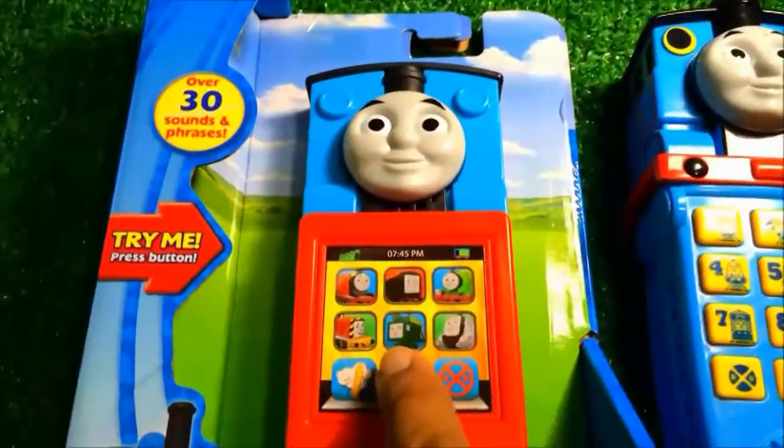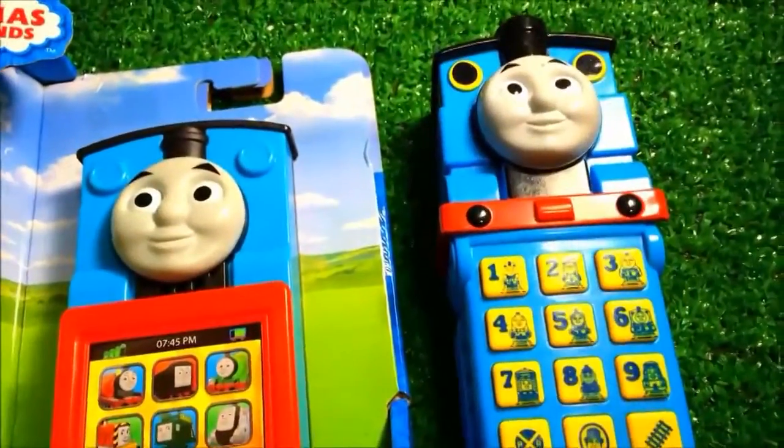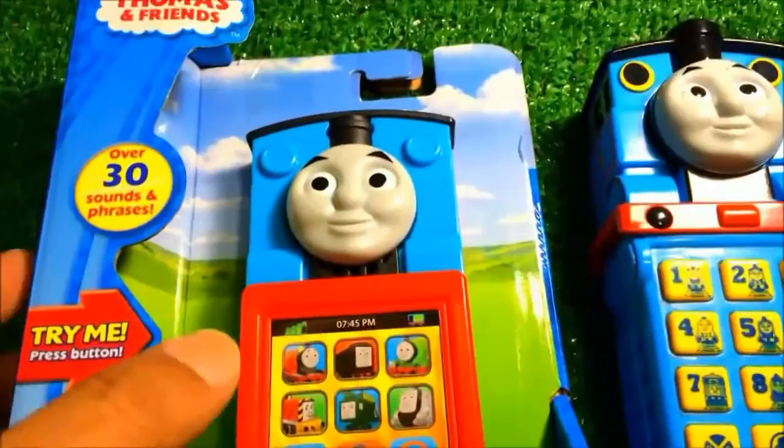So this is the smartphone, and this is like a regular cell phone. I think this is the older version. This is the newer version.